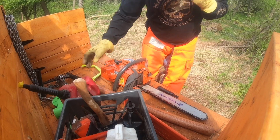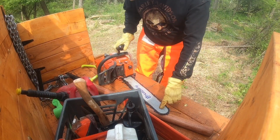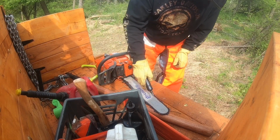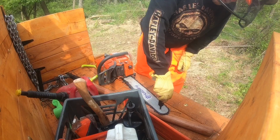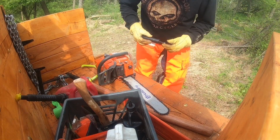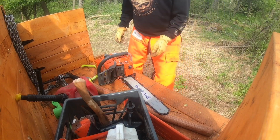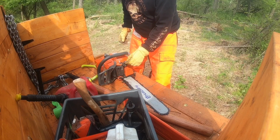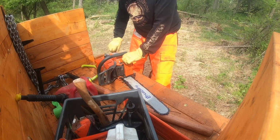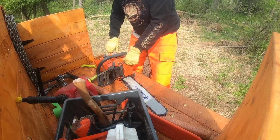But just to show you, there's a little hole right there. You get an instrument like this, give it a couple of squirts every time you gas up, and you'll actually see it push out around the bar. It keeps it nice and lubed up for you. So we're all fueled up here. Get this started, and we will see if we can't bring this cherry tree down.